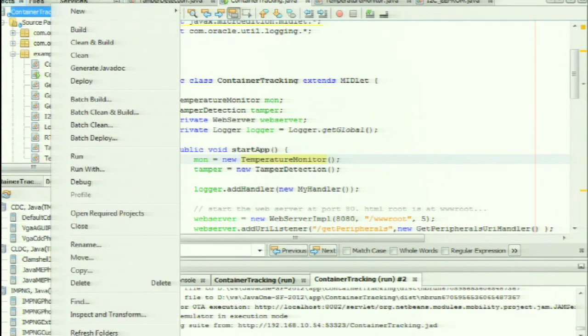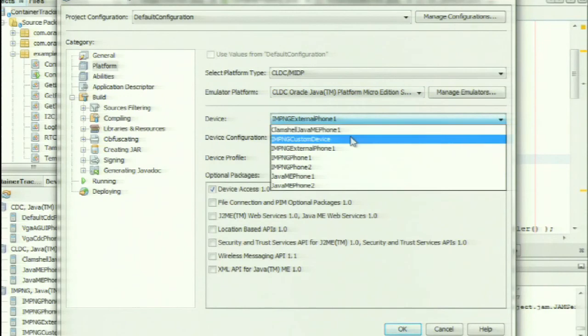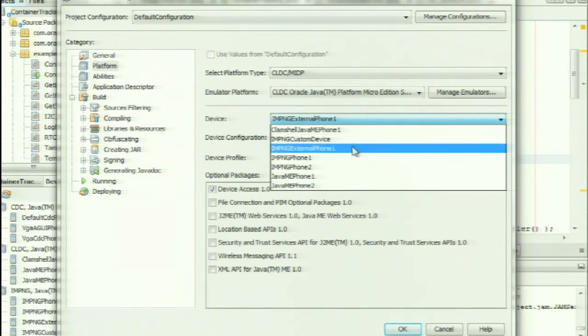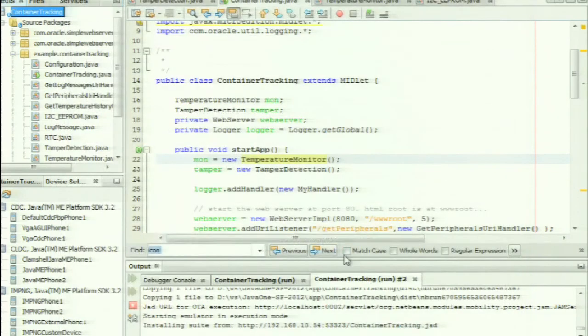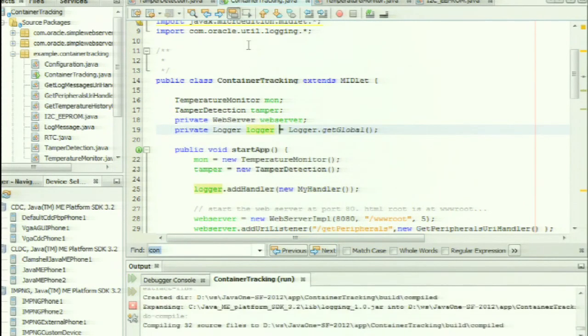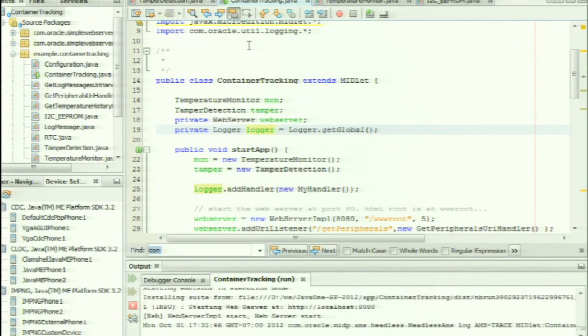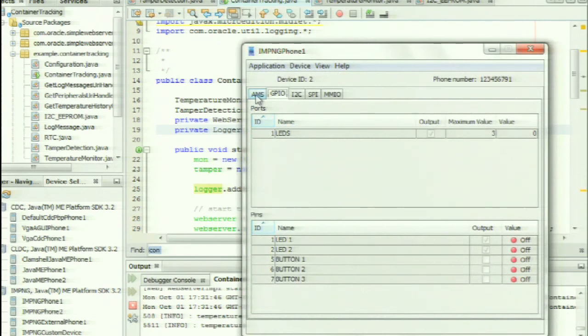So how do I select which platform I want to demonstrate? I just go to the configuration and select from the list of platforms I have. And instead of selecting the external device, I select the emulator device. And then when I start running, is it running already? Okay, I left it running from my test. So when I start running, it will open up the device emulator. This is the guy.